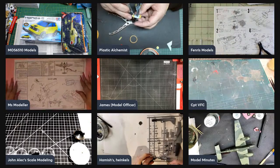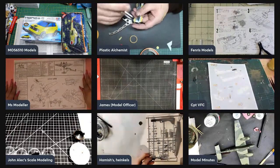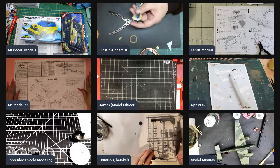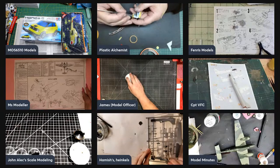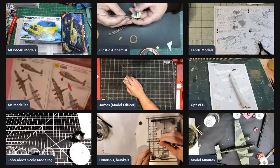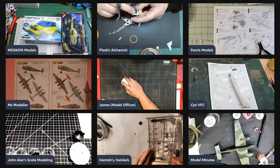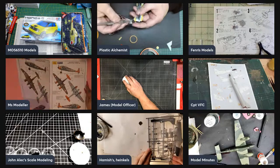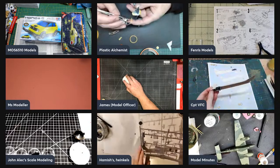Matt, Captain VFC, how are you, my friend? I'm good, thank you. What you got on the workbench tonight? It is the Revell Hawker Hunter. I was just getting it out of its box. Nothing wrong with a Hawker Hunter. It's 102 really easy parts, skill level 3. Cool. Have you used any filler on it yet? No, not yet, because I haven't even stuck the fuselage halves together.